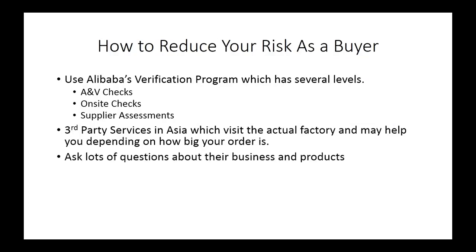You can also ask lots of questions about the business and products. And regardless of how big your order is, you should be asking questions to verify, again, the quality and the fact that this company is really going to be able to deliver the kind of product that's going to allow you to build a brand, allow you to have customers come back and give you good ratings wherever it is that you sell it.